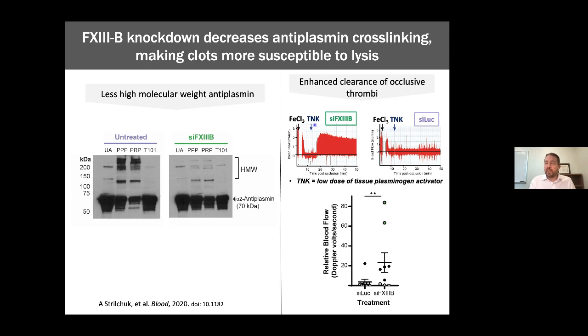But if we add a clot busting agent, a very, very tiny amount, if the mice are on the siRNA, the clot opens back up. The clot is busted, it's lysed, and blood can go back through. But with the untreated mice, that doesn't happen. They stay closed, and that's what's quantified here.